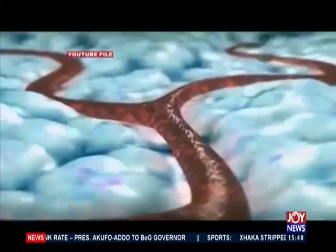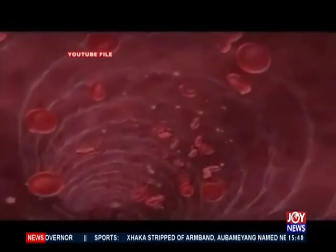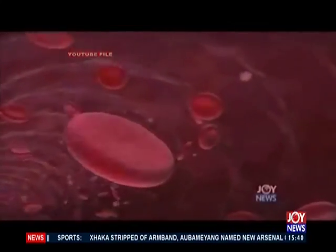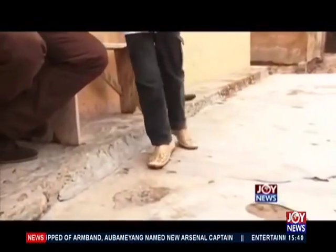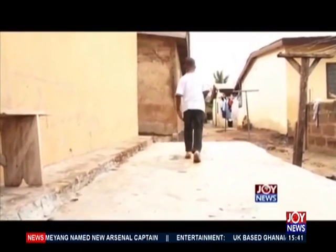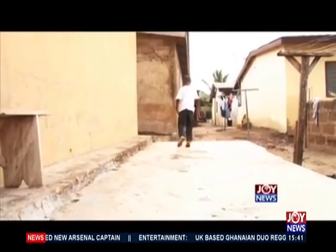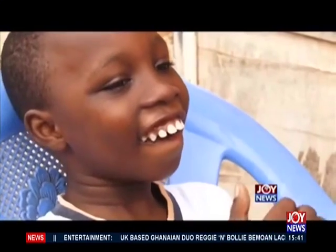It is estimated that about 15,000 births in Ghana are affected by sickle cell disease every year. The chronic nature of sickle cell disease and its complications can make the treatment of the condition very expensive. Management of sickle cell disease can put a strain on families' income. Mother of 5-year-old Joel shares her ordeal of dealing with her child's condition.